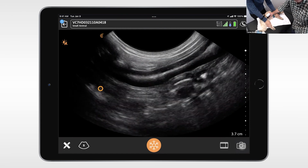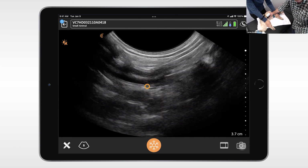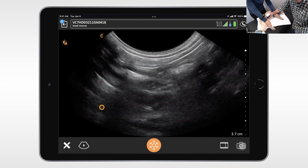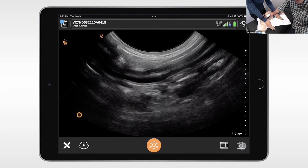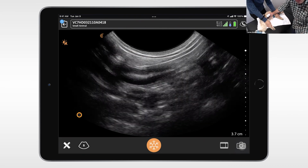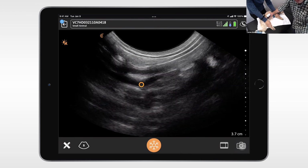Back here, right behind. Exactly, it lies up to it. So just parallel to the duodenum. Yeah. Okay. I can't definitively say I see it. I mean, I do see this triangular structure right here.